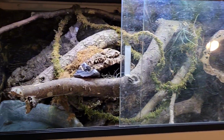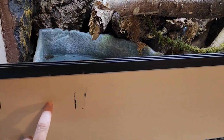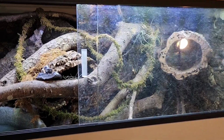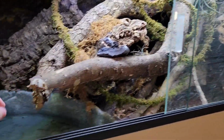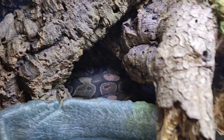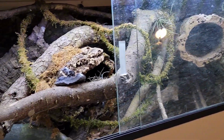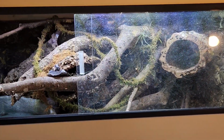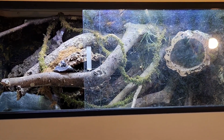This is his enclosure. It's another EcoFlex 4x2x2. They come in the gray or the tan. And before y'all say anything, he uses all these branches all the time. He's just in shed right now, so he's a little bit more subdued. But yeah, normally he's all over the place at night using all these branches and everything. So he loves it. This used to be my carpet python enclosure. She got moved into the tent. So yeah, he loves it. He's doing great in here.